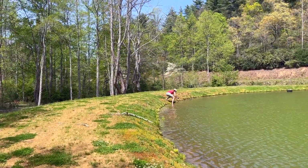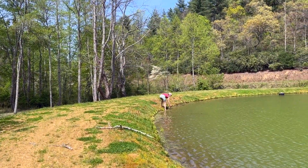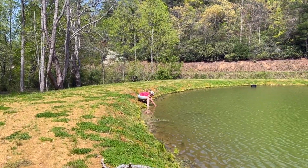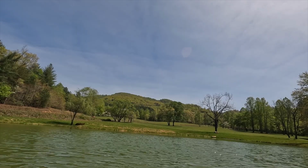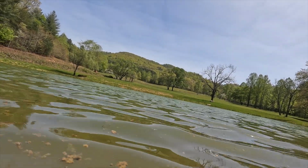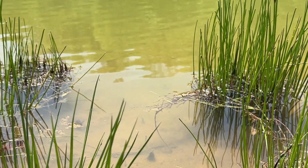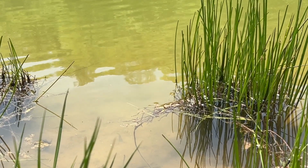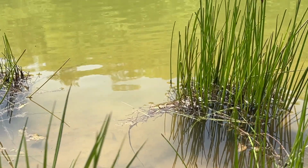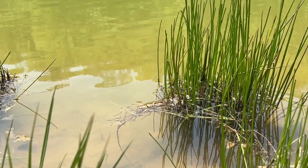Checking back in with Katie there. She's making me a little bit nervous. Looks like she could fall into the pond there. That's an itty bitty baby fish out there. He's tiny. He's kind of hiding behind this grass here.